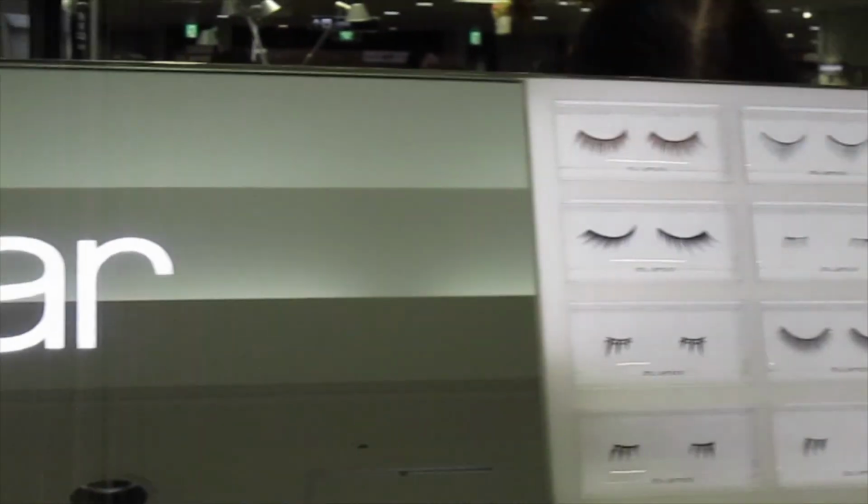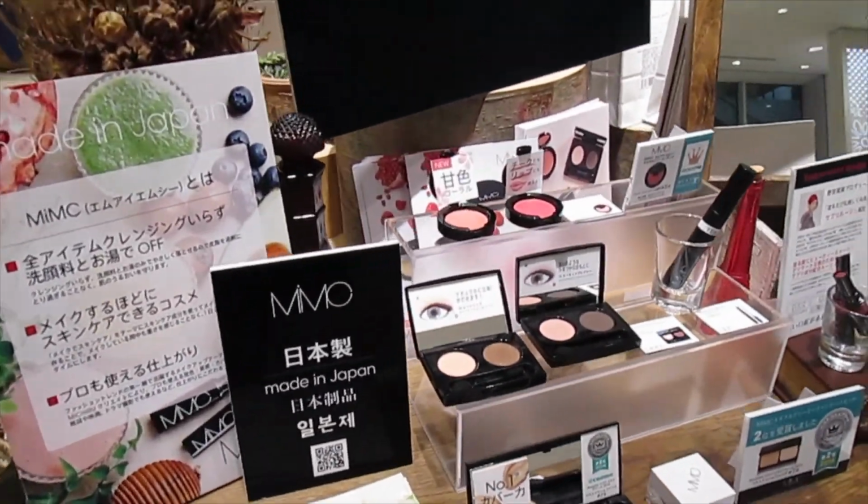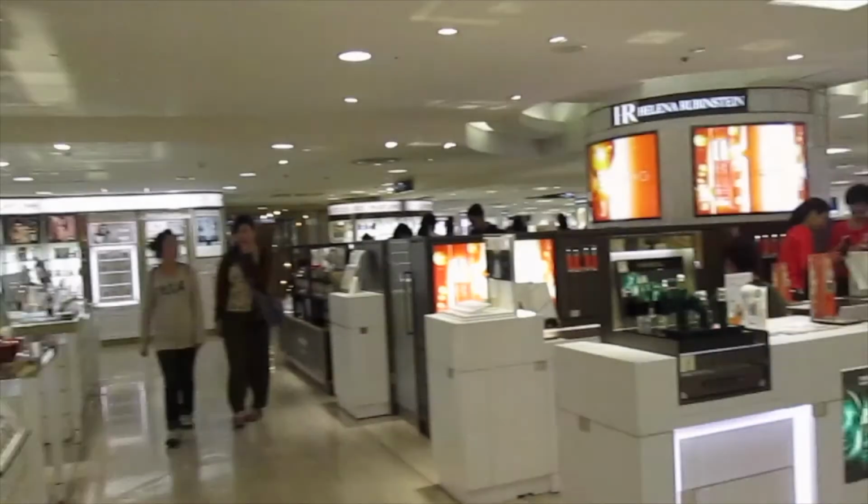When I knew I was going to Japan for work, I was so excited and got a little bit carried away in the beauty makeup hauls in Japan. Some of the products that I bought I've tried already and other ones I haven't yet, so I'll let you know how I've got on with the ones that I have tried and give you as much of a description of the ones that I haven't.